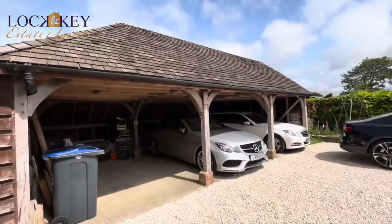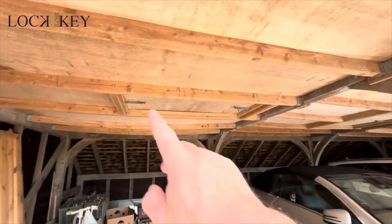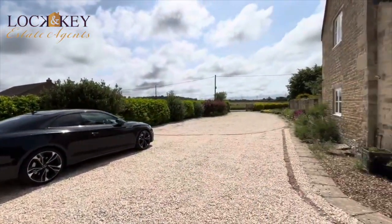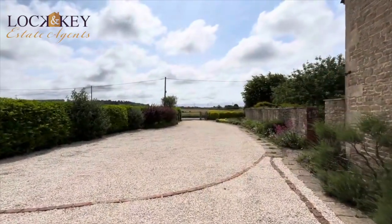I just wanted to show you this carport again. It's a triple open carport store garage, whatever you want to call it. And again, put your cars in there. There's a little loft space there where you can store into the eaves as well, which is really good. And of course, my car being parked there, I'm not too sure how many you could want to fit on this drive, but there's a lot that you can fit.